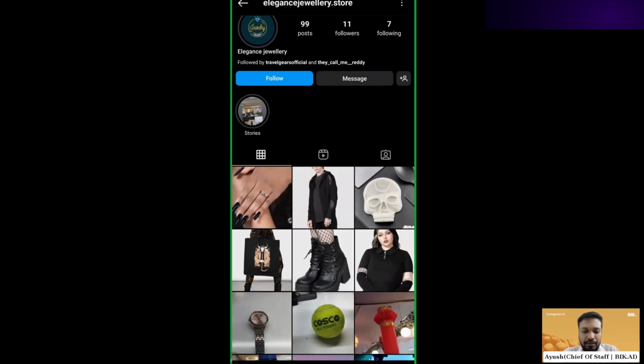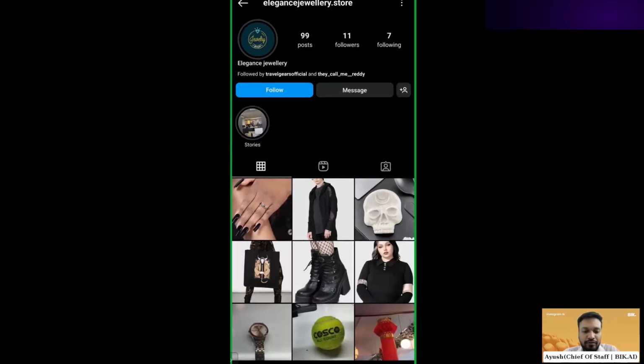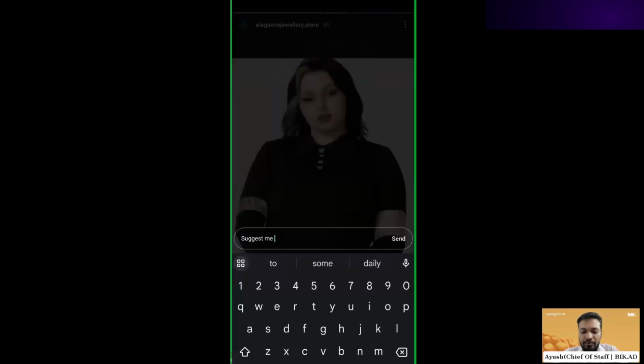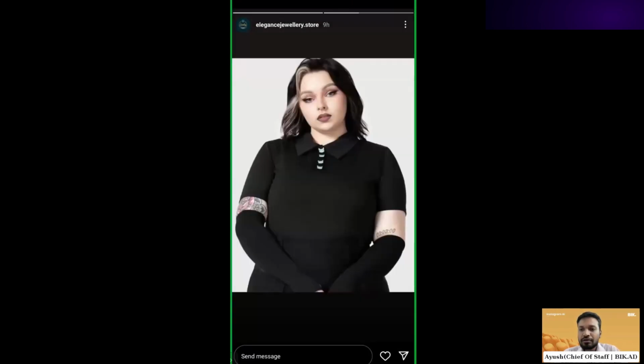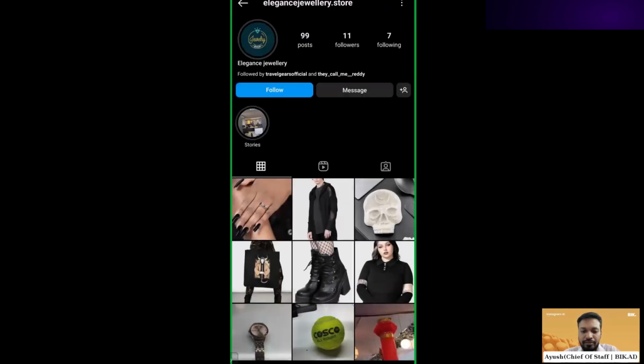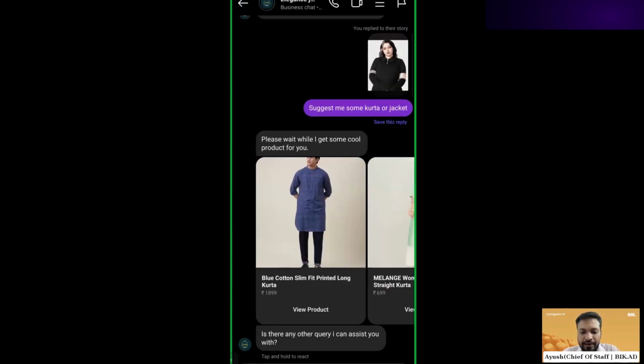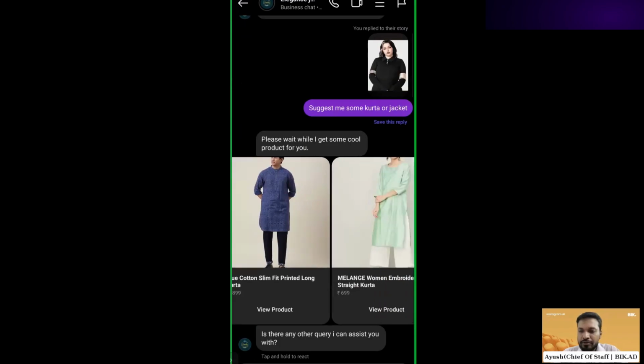This is basically Instagram. As you can see, this is a demonstration store that we have. We call it Elegance Jewelry, and we have all sort of items here available, starting from groceries as well as clothing. So now let's say this is a story, and I am looking for some products, like maybe suggest me some kurta or maybe a jacket. So I have initiated a conversation with the bot, and I have received the message directly. Please wait while I get some cool products for you.